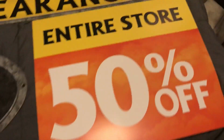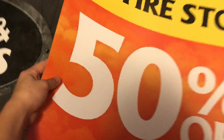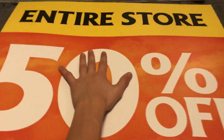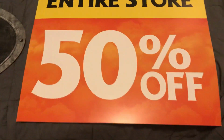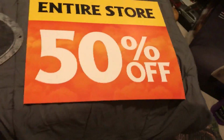So, starting off, we have this enormous 50% off sign. I'm talking like giant. Like, oh my god, this is huge. That's my hand against it. Like, I can't even get it in my full frame. It is so big. It's insane, guys. You don't even understand how big this is. But that's just one thing. And then now let's move on to the next one.